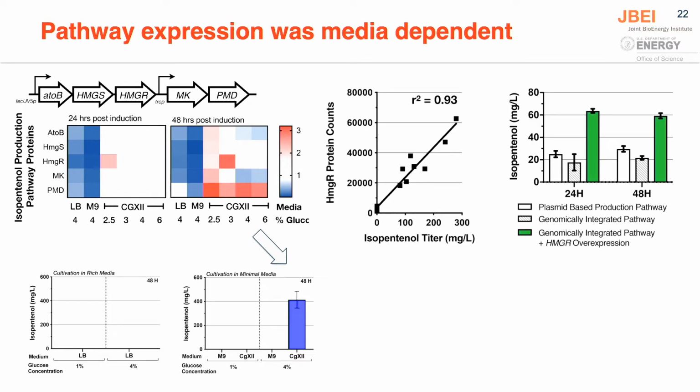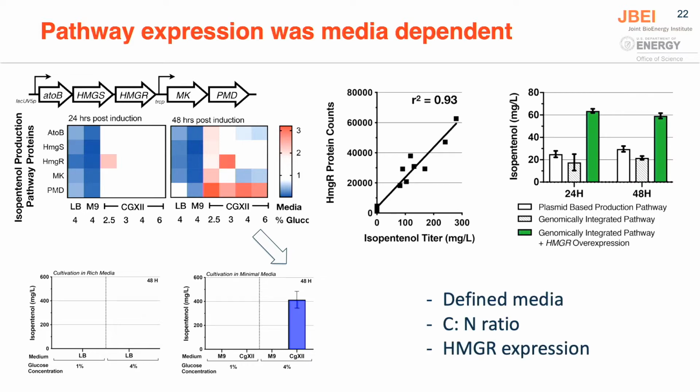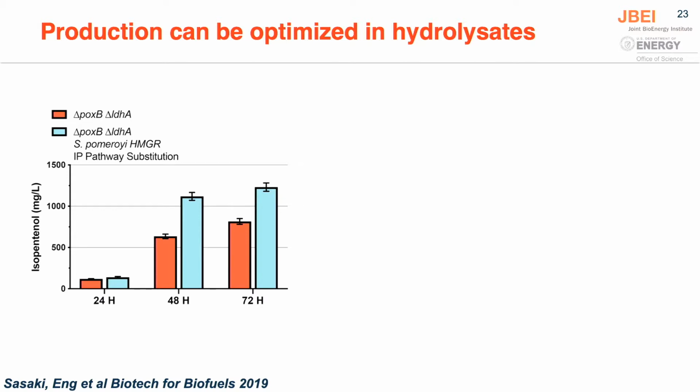We also found that one of these enzymes, HMGR, the level of isopentenol tracked pretty directly with it. More HMGR, more isopentenol. So what we did is we tried to optimize that, one, by putting it on the genome and stabilizing the expression. So defined media, need the right carbon-nitrogen ratio, need HMGR expression. We also chose a different homolog of HMGR that has different reducing equivalent needs, and suddenly we were producing grams per liter of isopentenol in Corynebacteria, starting from, as I showed you, nothing. So this is like an infinite-fold improvement in production.